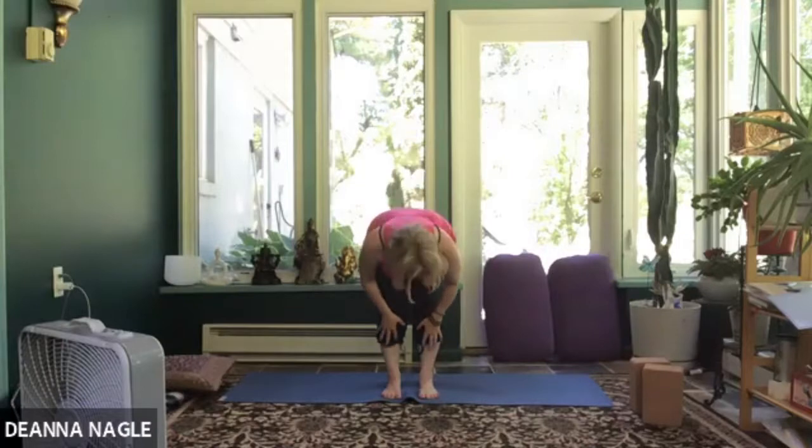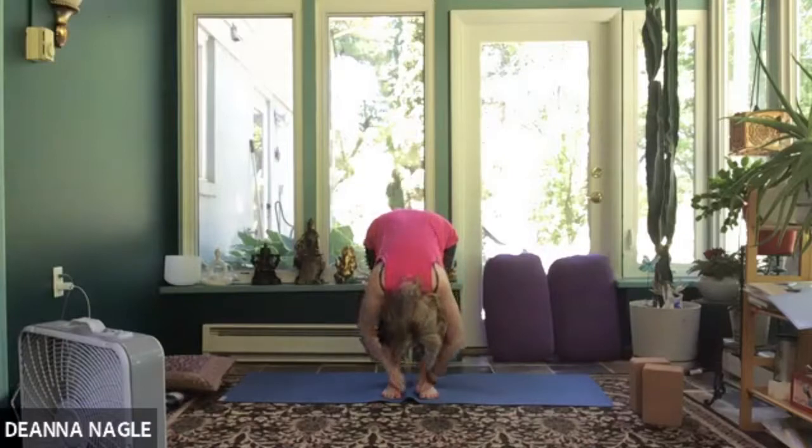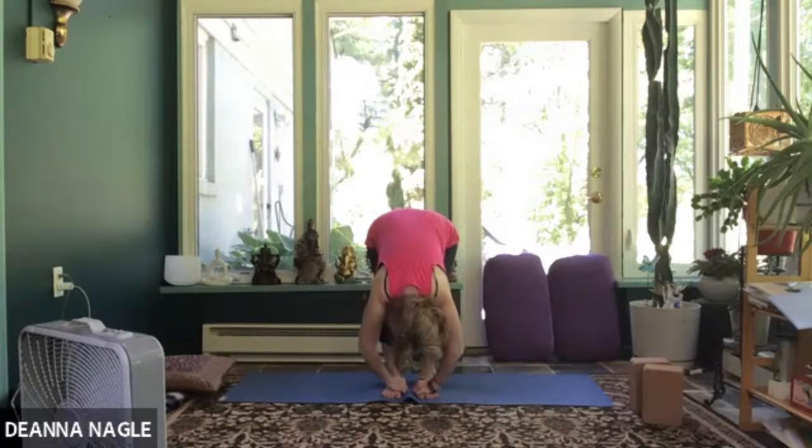You can bend your knees as much as you need to. We're gonna inhale to the halfway lift, hands on your thighs. And as you do so, lift your chin just a little bit. So not so much that you cut off circulation in the back of your neck, but just a slight lift. Now, as you exhale, start to drop your chin. Pull your chin in and fold forward over your legs.